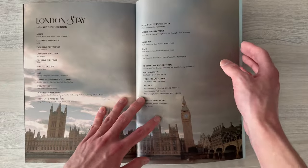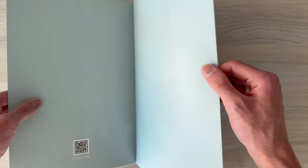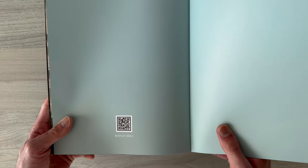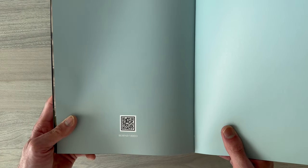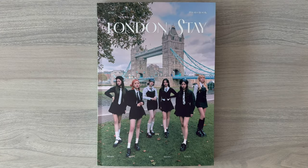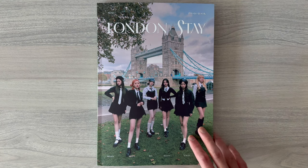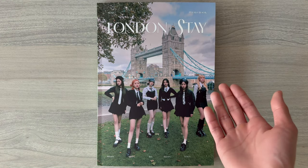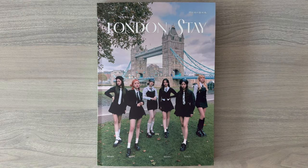And the credits. And oh, here's a QR code for the behind-the-scenes videos. Yeah, if you scan it right now. Okay, so that's it for this photo book. What do you think about this photo book? For me, I actually quite like it. I mean, they have really good, high quality photos, right?